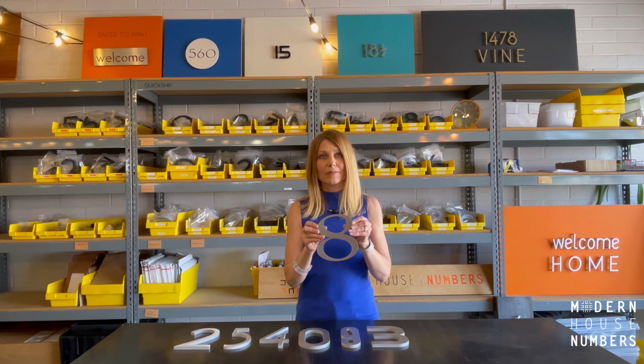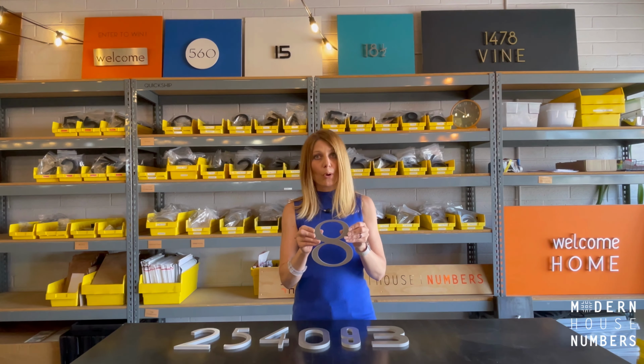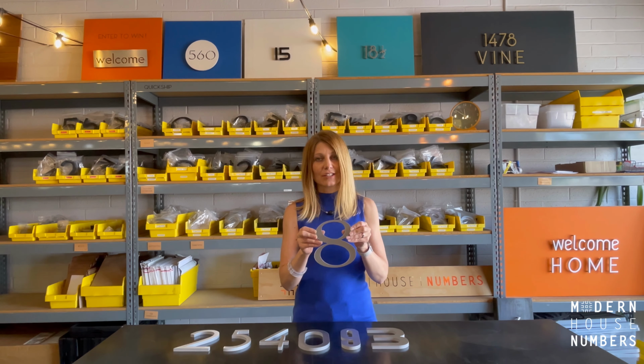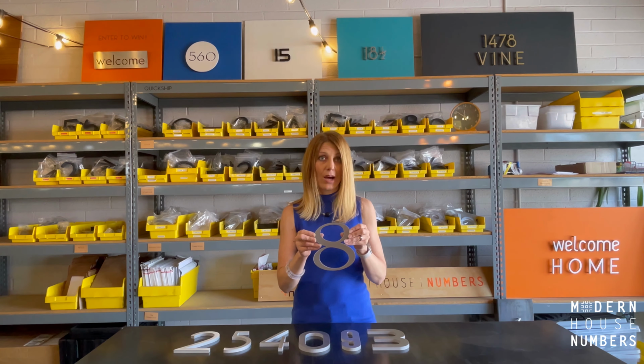Finally, Santa Barbara, our only serif font. It is bold and glamorous. This is popular for a wide variety of projects, from traditional homes to mid-century modern apartments.